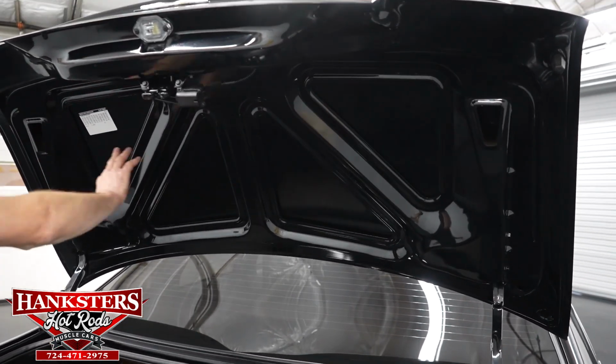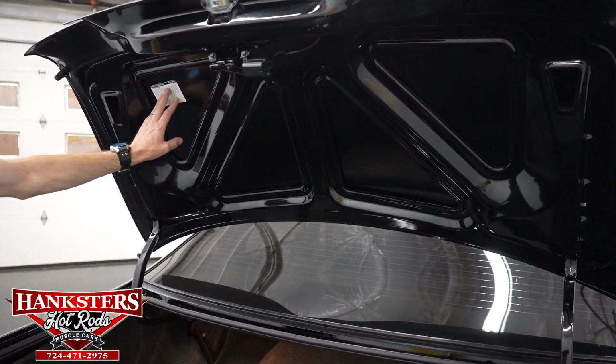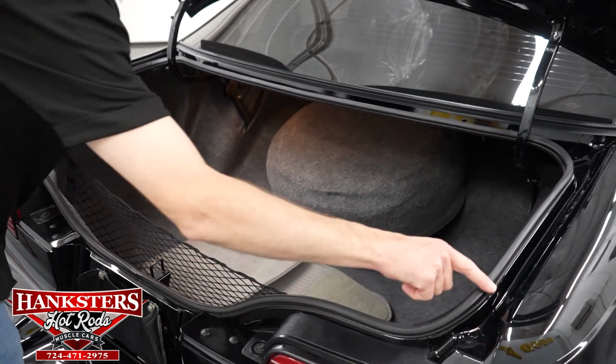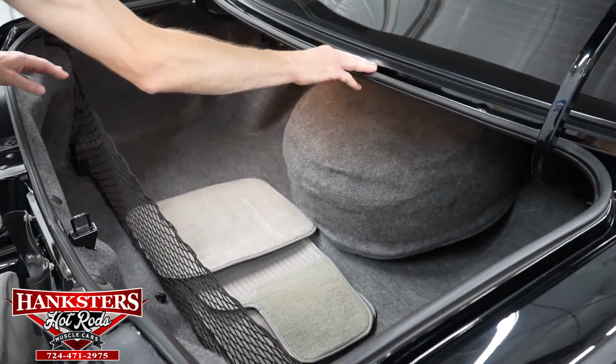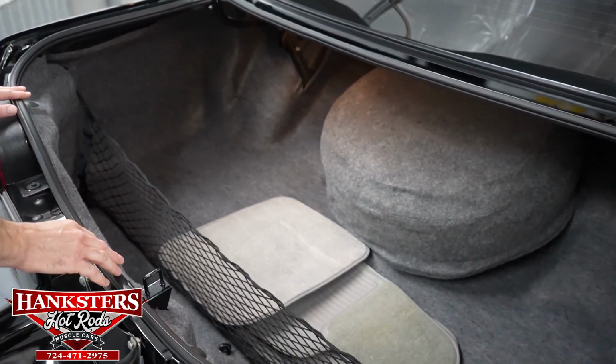Underneath the trunk, of course, this is in body color. We do still have the code sheet or code sticker still here. Our jams, very nice shape. Nice and glossy paint, no rust or anything in there. Weather stripping, great shape, intact. Really nice condition the whole way around.